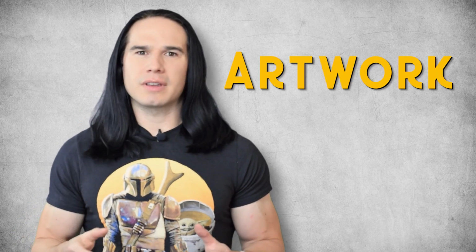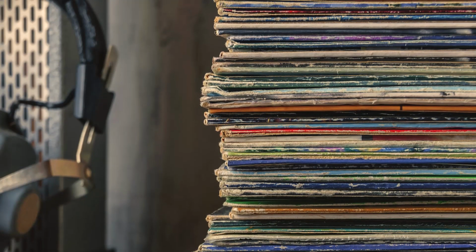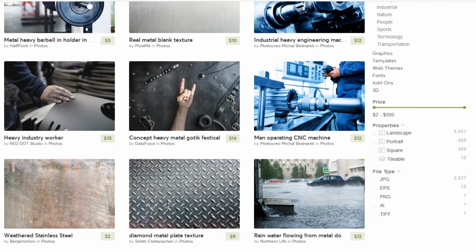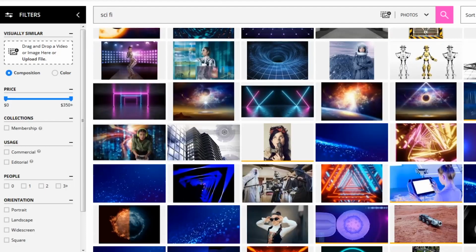Okay, step number 2 is artwork. Now this is something that kind of gets overlooked a lot now that we don't really have album covers and CD covers anymore like we used to. Despite that, though, you still need artwork when you release something. Now, if you don't have any close friends who are incredibly talented illustrators, one great way to go about this that I've done many times is to use a site like Creative Market or Pond5. These are sites that will sell stock artwork and stock graphics. There's a huge variety on places like that, and it's actually quite affordable.